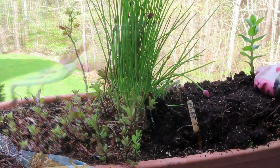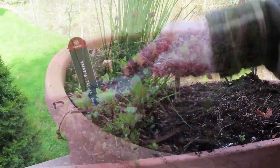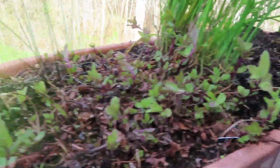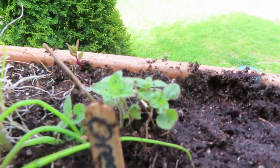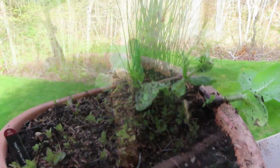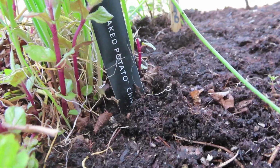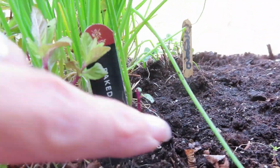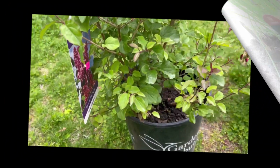So this is oregano too, I think. No, that's Italian. I'm not sure, but that I can tell is still going to come back because it's fragrant. So we're just starting out, and it will get much more full as the season goes on. My little chives come back year after year.